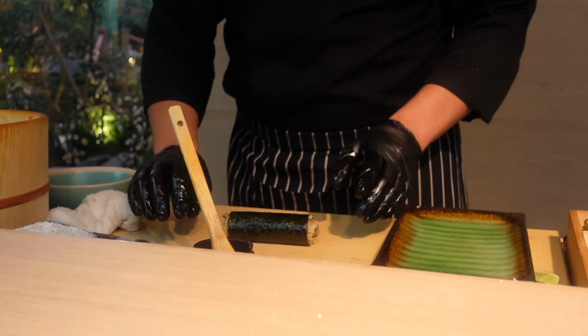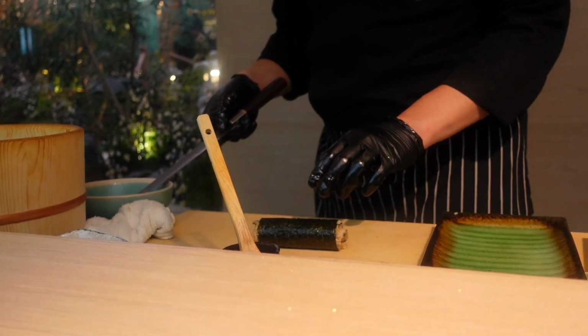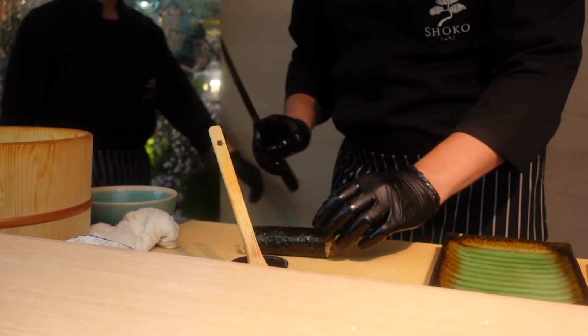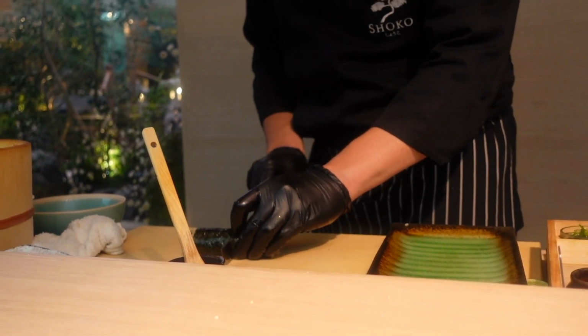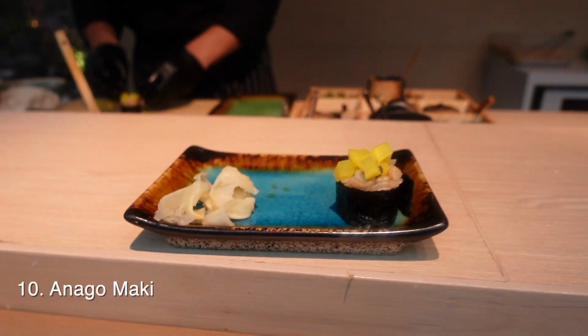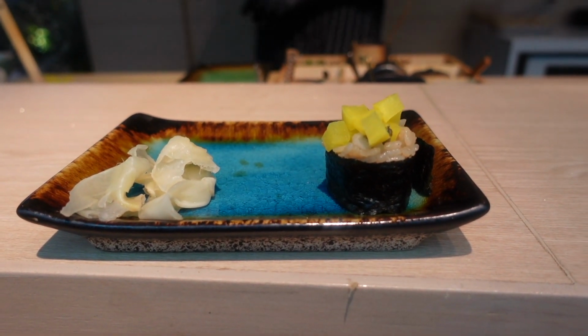I'm pretty filled up already, to be honest, and I'm not sure how many courses we have left. It's actually eel, and they have some pickled turnip on top. That looks yum.